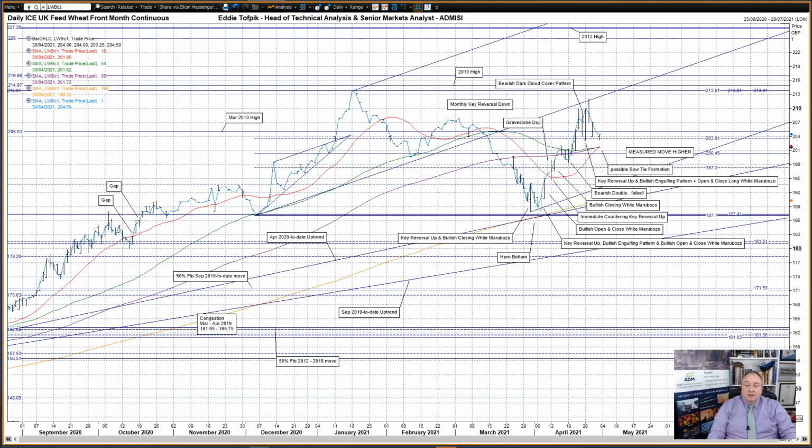Anyway, since then, we've seen prices recover with a horn bottom formed over the turn of March into April. And it was from this pattern that we saw them move higher. Not in a straight line, but with a measured move higher. And that's where prices reached their target and hesitated at the end of last week with a bearish dark cloud cover pattern. This hesitation was due to the newly drawn overhead middle tine, currently at 212.5, of the bullish Andrews pitchfork for the December 2020 to March 2021 move.